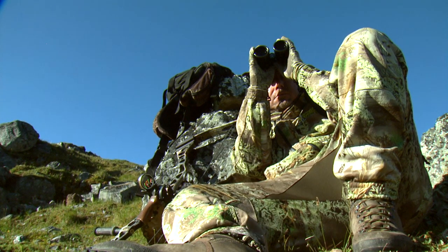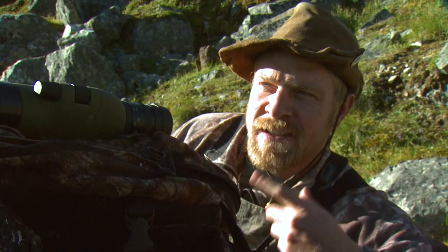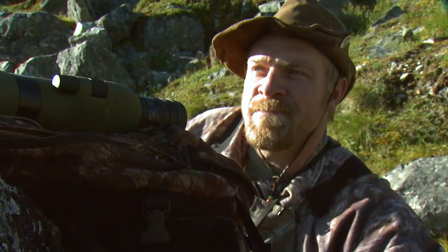Spent a lot of time glassing the last couple days. You'll see a lot more sheep glassing than you will running around the mountains, so this just proves it. We were in here yesterday and didn't see them, and today they're... I knew they were in here because we've seen tracks in the shale, so then we found them laying up in the rocks there. Now we just got to go up there and get them.